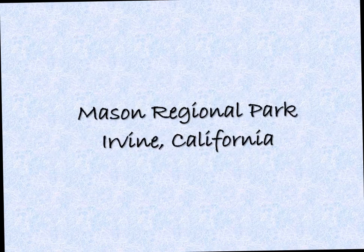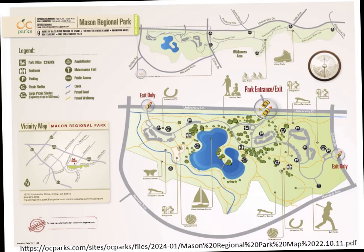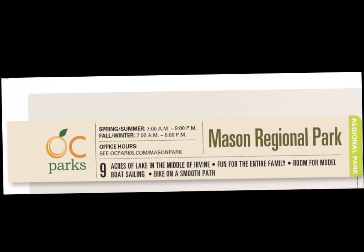Let's look at the regional park. Here's a map you can download from the internet showing the main features of the park. We will discuss 2 species from the western part, the part with the large lake. Culver is the street that divides basically the western and eastern part. Eastern part tends to be undeveloped. Some information about the park: when it's open, when it's closed, there is an entrance fee.